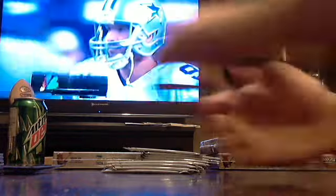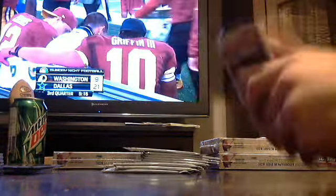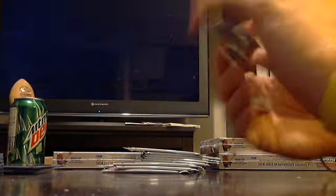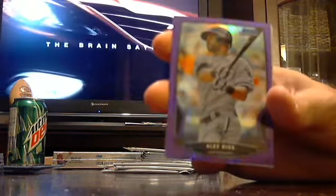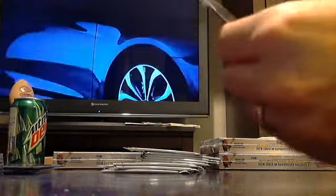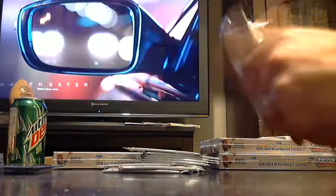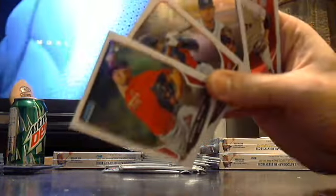Four base. Got out of 199 White Sox, Alex Rios. Three base. Four base.